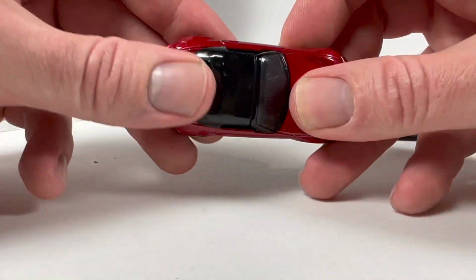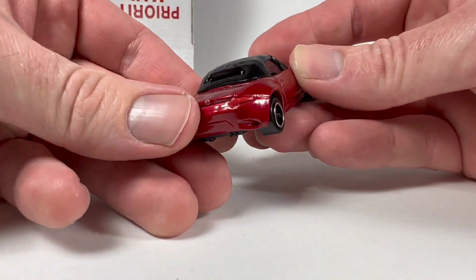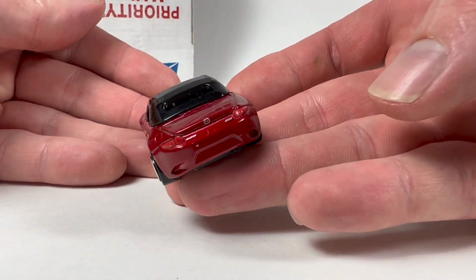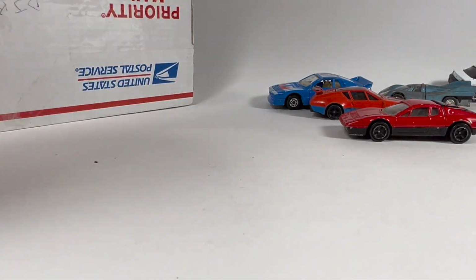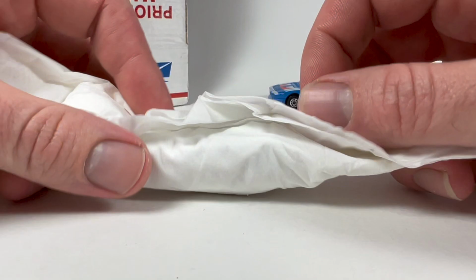This one's in good shape. Yep, no chips or nothing. Looks good. That's pretty sweet. I dig that. Tomica Basic. Those are cool. And let's see here. What do we got next?